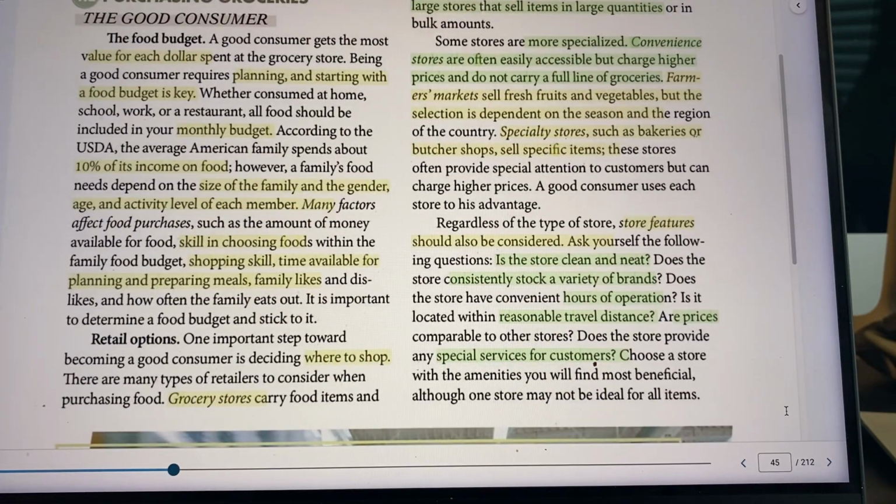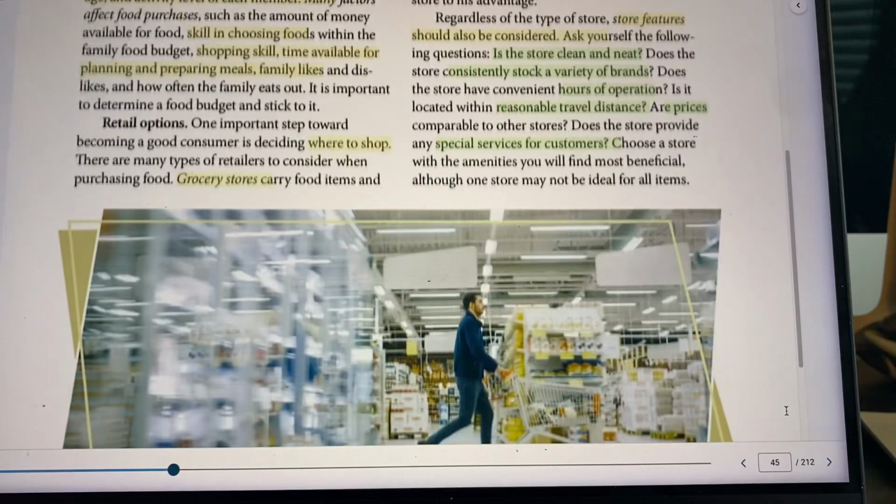So some stores are more specialized, like convenience stores are often easily accessible but charge higher prices because convenience stores have a lot of convenient items. Farmers markets also sell fruits and vegetables, but the selection is dependent on the season, right? Specialty stores like bakeries or butcher shops, they're good to go to too, but then you have to go to a variety of places, don't you? They provide special attention to customers, but the specialty stores also charge higher prices. So look into those specialty stores. Maybe they're better though. Maybe you like them better.